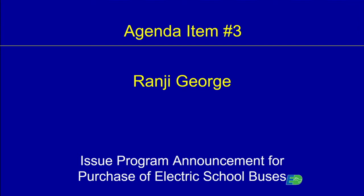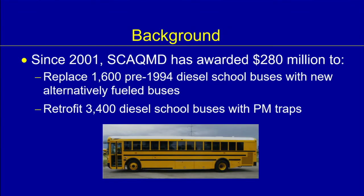From 2001 onwards, we have given about 1,500 clean school buses and retrofitted 3,400 diesel buses with PM traps. Given about 60 students per bus, we are talking of hundreds of thousands of kids being transported in some of the cleanest buses in the country. Some talking points when you meet the school districts.